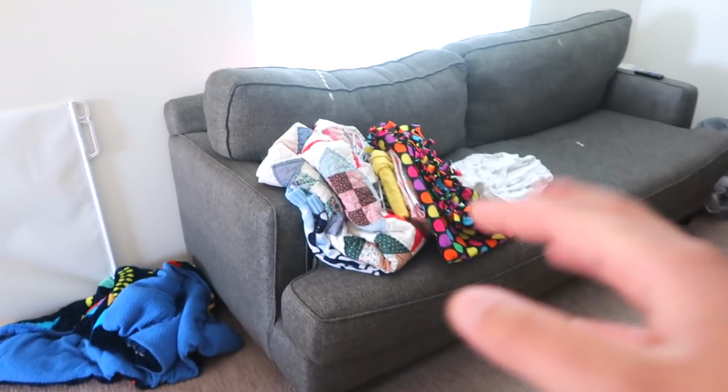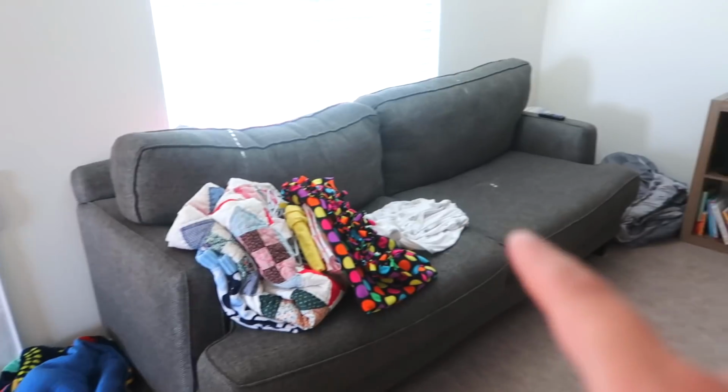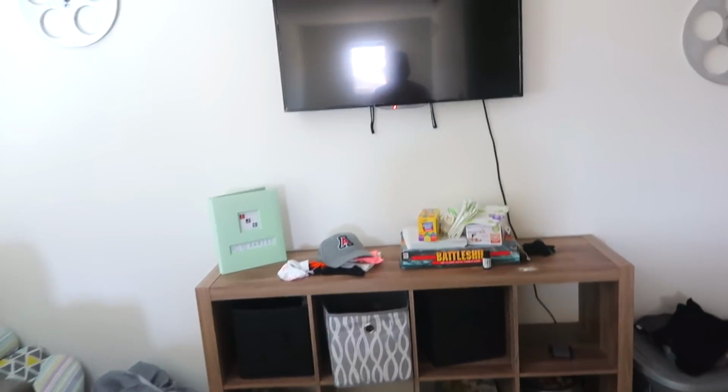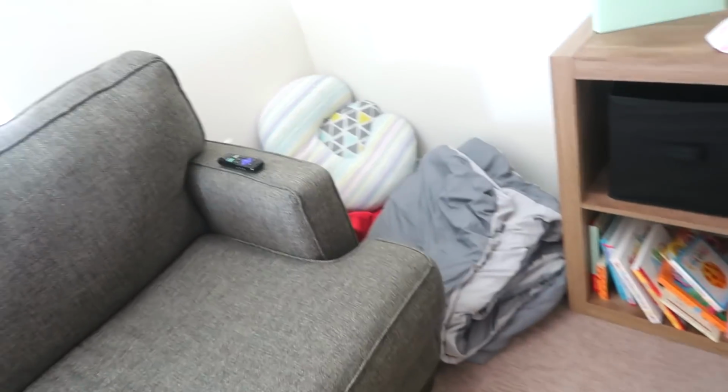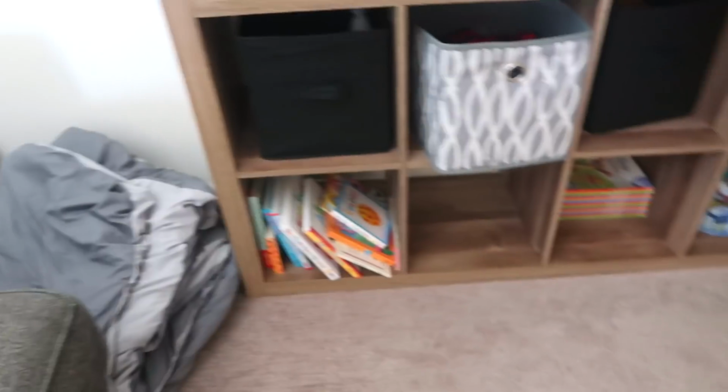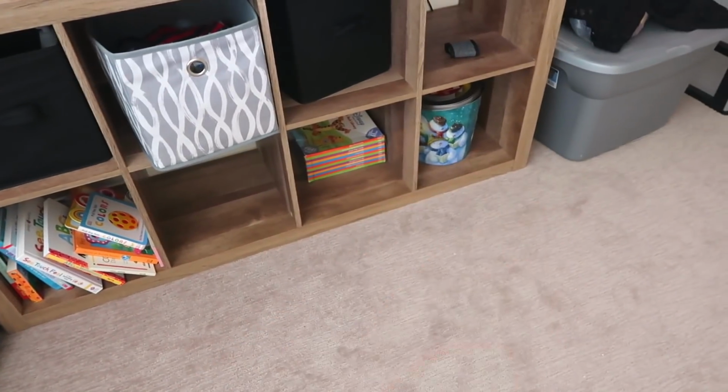So we have our old couch, ignore the blankets, our old couch. This is our old little entertainment section with the TV and the movie reels. This is just more blankets and pillows and things that we haven't really found a place for. Books, and then some toys down there. They actually really enjoy crawling around in here, and then they get into these little cubbies down there and they pull this stuff out. It's really cute.